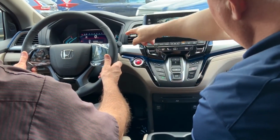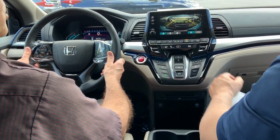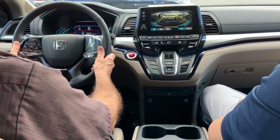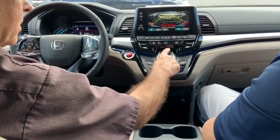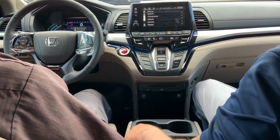Okay, now we go back into reverse. There it goes. Yeah, the warning approach. There's your alert. Okay, I want to be real careful here. Are we close enough now? Yeah, you're close enough. Okay, so I'm going to just press park. We're in park.